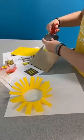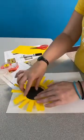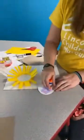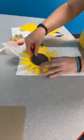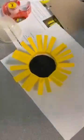Oh, there we go. And then this will need to be glued or taped down. Perfect. I'm going to use a little bit of glue stick. Get to the edges. Although once it gets in there, I don't think it's going to go anywhere. There we go. So there's a sunflower with a center.